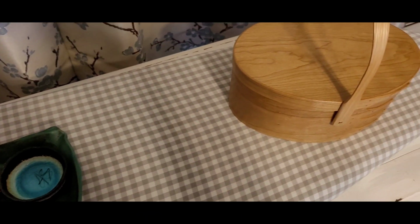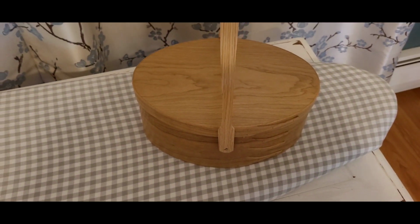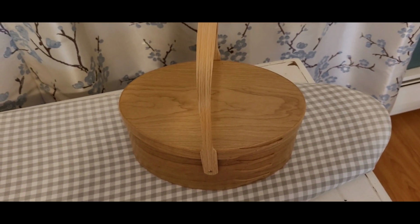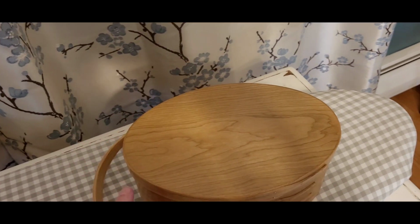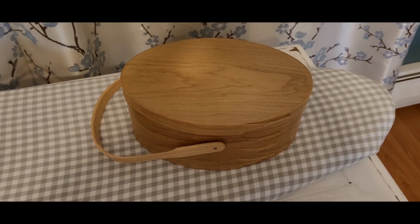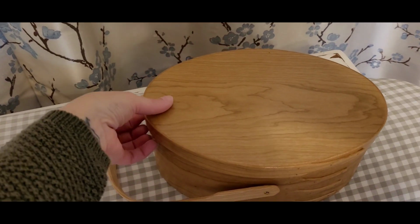So then I have my sewing box that I love. It's from a company on Etsy. I'll put the link in. My boys were like, oh, is that a picnic basket? It does look like that. I'll try to open it here.